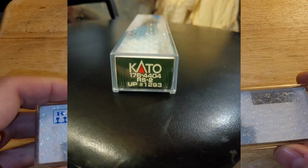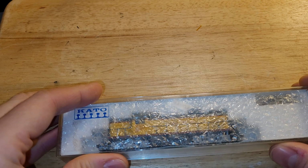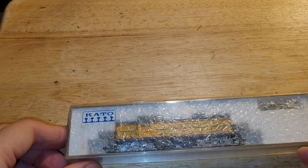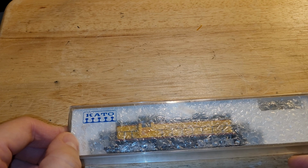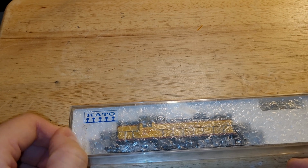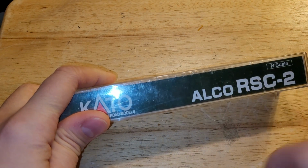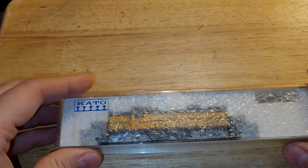So after going back and forth, I finally decided to call the seller's bluff because we were holding out on return shipment on the item. I went ahead and said, okay, I'll pay the return shipping. Let's just get this done with. The seller then messaged me and let me know that the locomotive in question that was an RS2 apparently didn't exist. And this was, in fact, the engine I bid on, despite the fact that it very clearly is an RSC2, not an RS2. So at this point, I was kind of SOL.